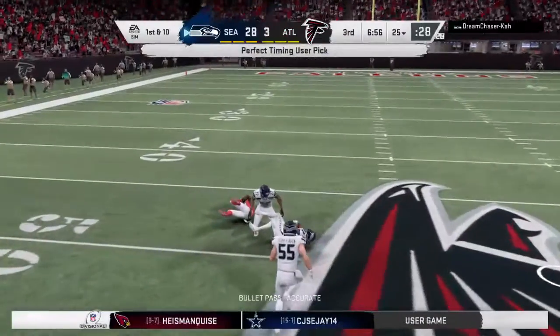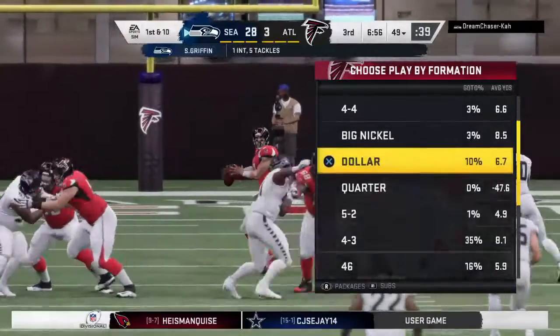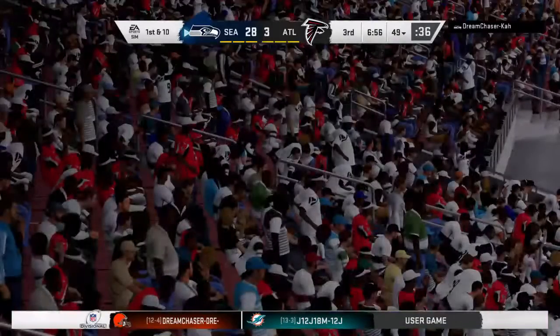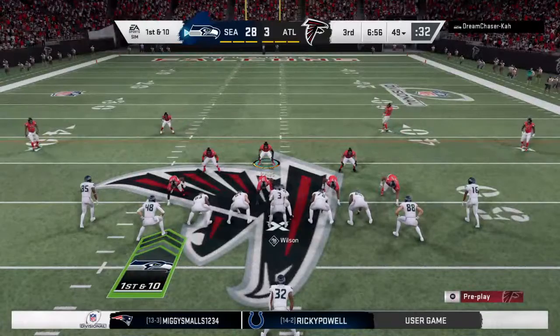And this ball's tipped and intercepted. Shaquille Griffin with a pick. And they get the football. They'll set up shop at their own 49-yard line. He's had a fantastic rookie season, made a lot of lovely throws, but that wasn't one of them. Well, we've got to give him one, don't we?